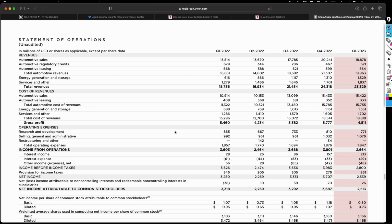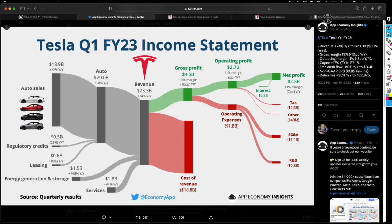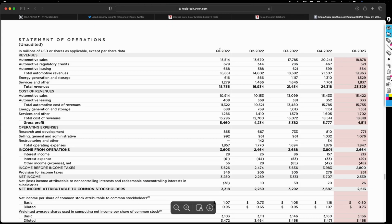And then if you want to look deeper into the numbers, you can just look at the statement of operations, which is like the income statement of Tesla. Instead of looking at these graphics, you can just look at the values, and you can compare them quarter on quarter. By quarter on quarter, I'm talking about comparing the current quarter with the previous quarter. And that is where especially the decline is noticeable, because for Q4 2022, they brought in about 20.2 billion, but now there's that reduction to 18.9 billion. So that one is clear.